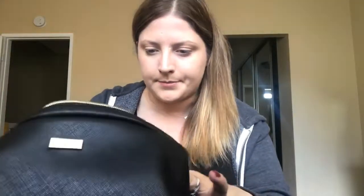Okay, so moving on. Okay, so I have this contour brush, which is the flat kabuki style. It is super, super soft. I love the handle. You can tell it's real wood. And it's just nice and soft. So I'm going to go ahead and contour with this. And I'm going to be using my e.l.f. Contour in Cool. I love this because you can pick what kind of colors you want or you can mix it all together.